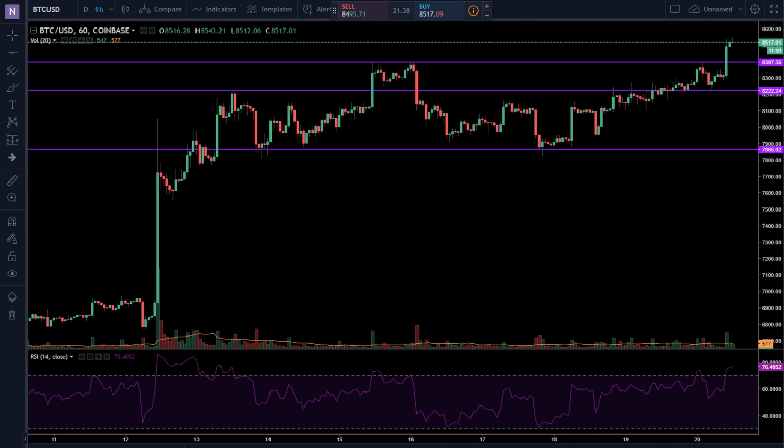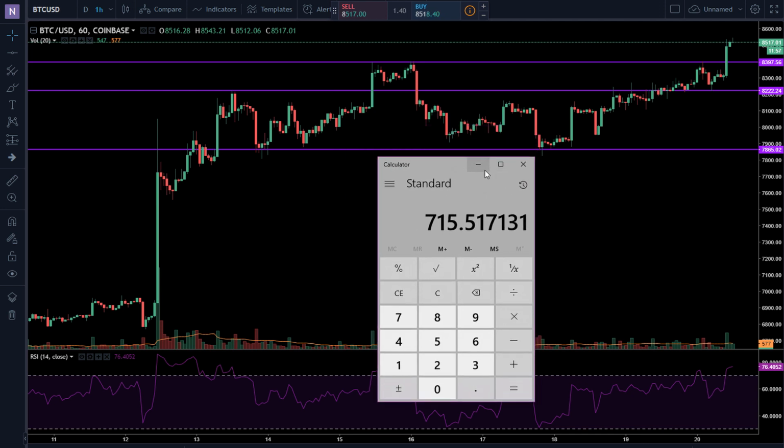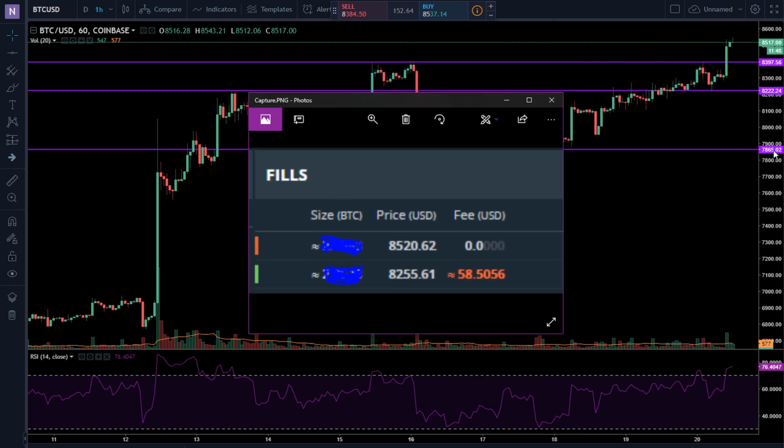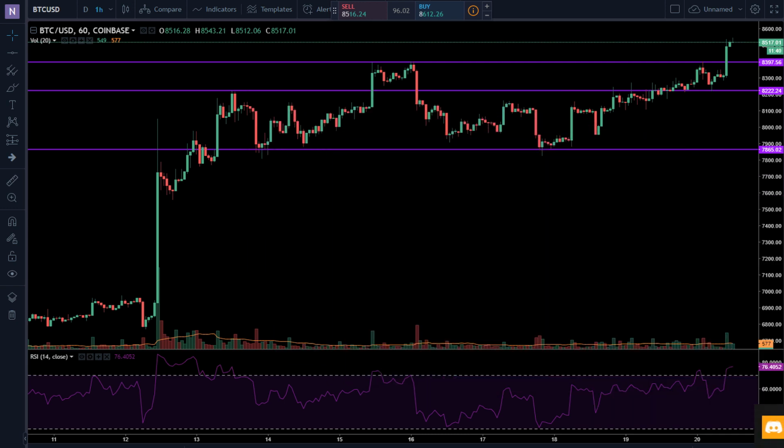And the total profit there, when I calculated, was $715.51. So definitely very pumped about that. And here's my entries and exits on that trade. Because it was a market order, there were a ton of other entries. But I ended up paying around $65 in commissions for all that, and I was off that profit.